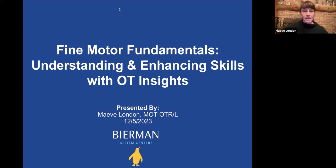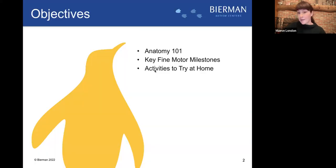So my goal here today is to make sure that we are hitting upon some anatomy. There's not going to be a test, but it's such an important part of understanding what we're asking when we are asking our bodies or our children to perform fine motor tasks. We're going to go through some of the key fine motor milestones.